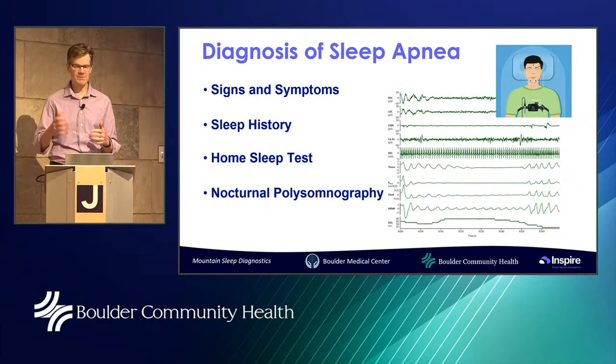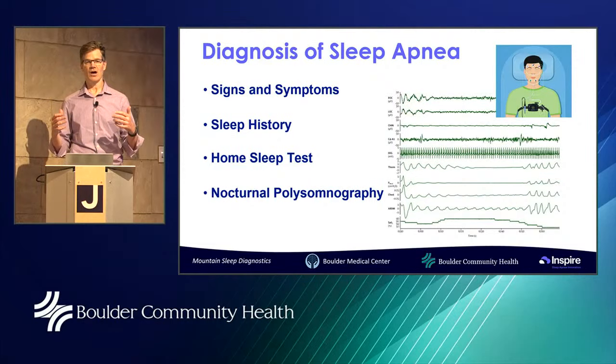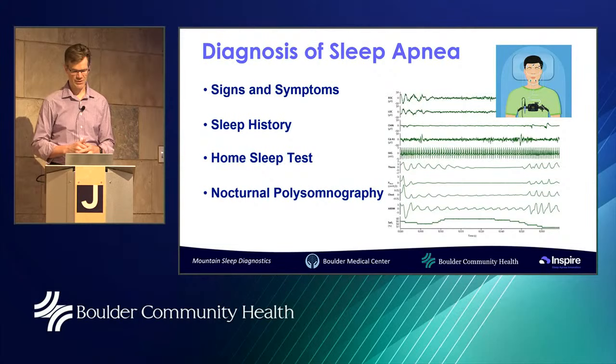The other symptoms are because when you have sleep apnea, your sleep is being interrupted frequently, and so your sleep is not refreshing, not restorative, so you'll feel unrefreshed in the morning despite getting what you think is a full night's sleep. You're sleepy and tired during the day.